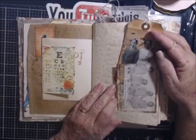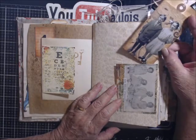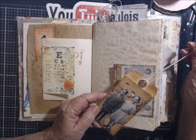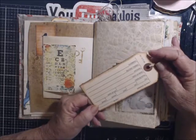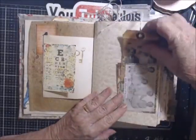Here is a tuck spot, and it says most delicate of beasts, and it has the babies on it. And then I did the toe tags for tags in most of it, and I just decorated the back of them and left the information part for whoever gets it to write on, because I just thought that made it creepier.